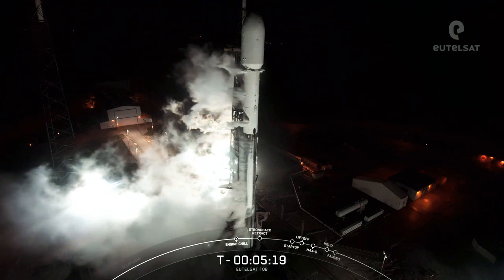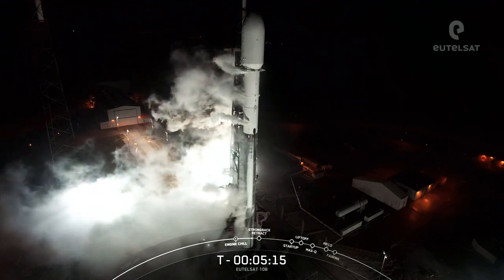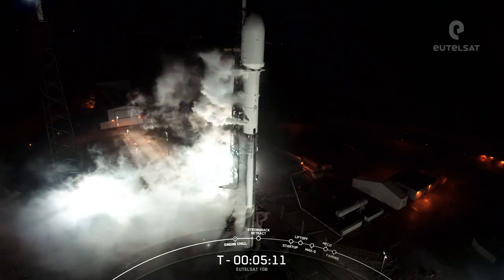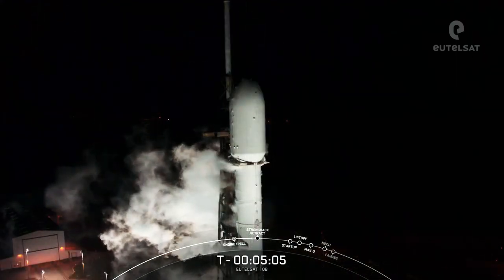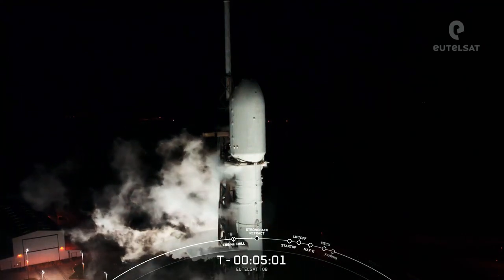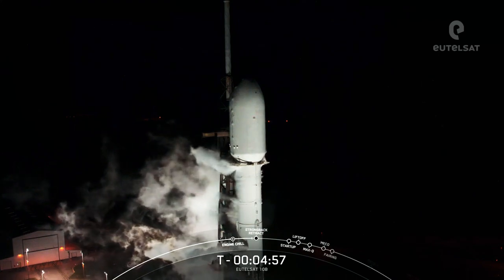Now above the first stage here is the second stage, which has a single Merlin vacuum engine or MVAC engine, which ignites after the first stage separates. The second stage is what will carry the Eutelsat 10B satellite to orbit. At the very top of the rocket, you'll notice the large barrel structure with the pointed nose cone at the top of the second stage. That is our payload fairing.